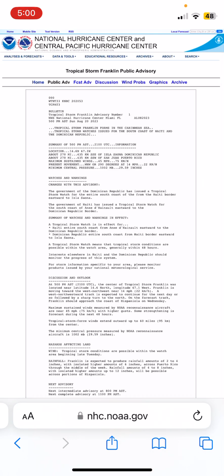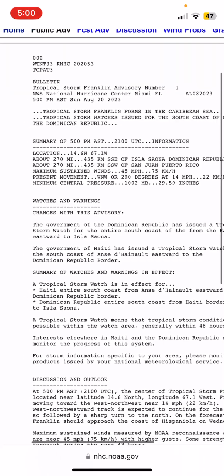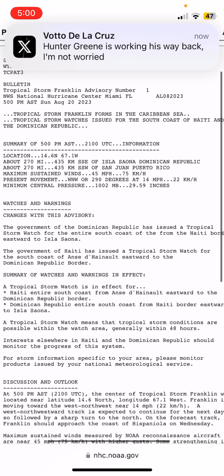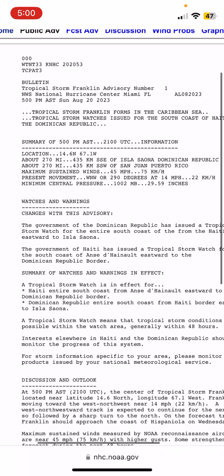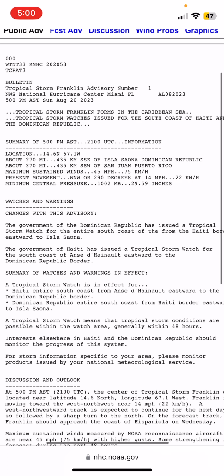So we will read this advisory here from the National Hurricane Center on Franklin. So, already read the headliner for this advisory. Franklin is about 270 miles south-southeast of Isla Saona, Dominican Republic, and about 270 miles south-southwest of San Juan, Puerto Rico. Its maximum sustained winds are at 45 miles per hour. Its current movement is west-northwest at 14 miles per hour. And its minimum central pressure is 1,002 millibars.